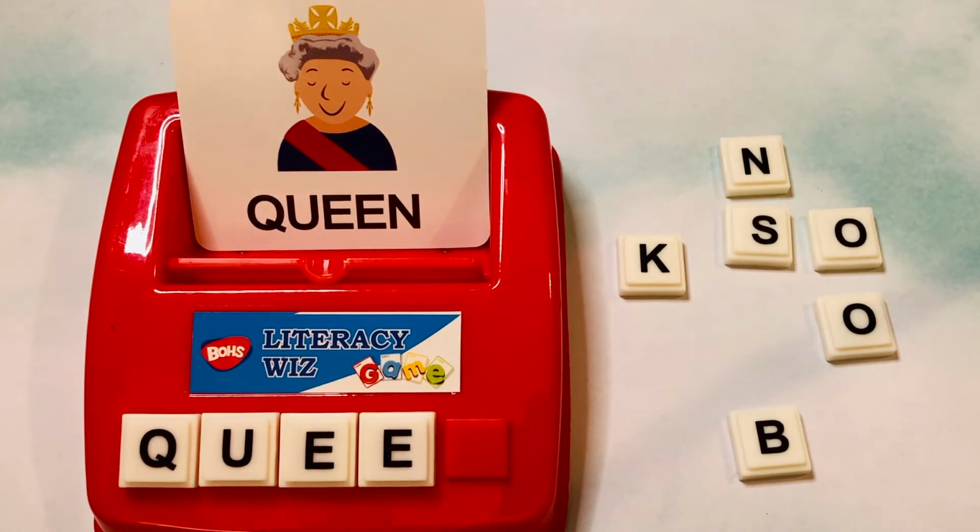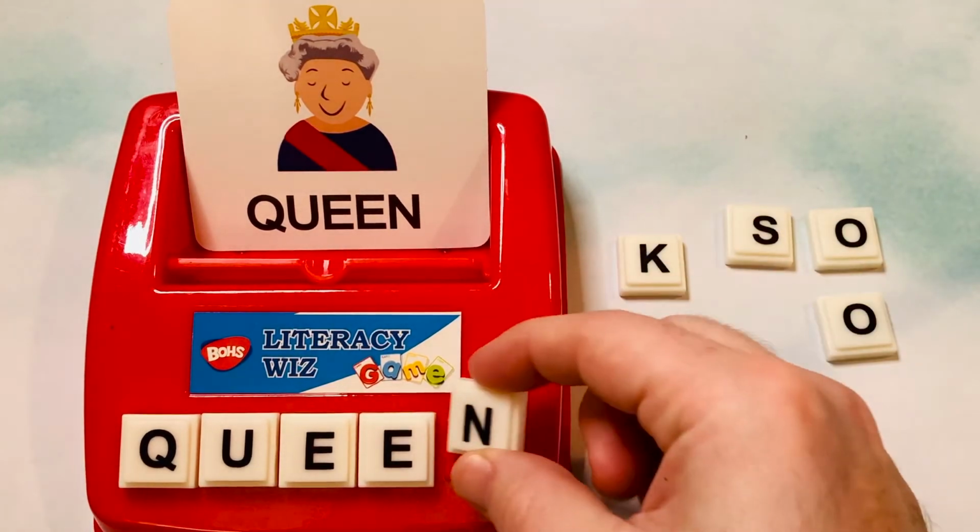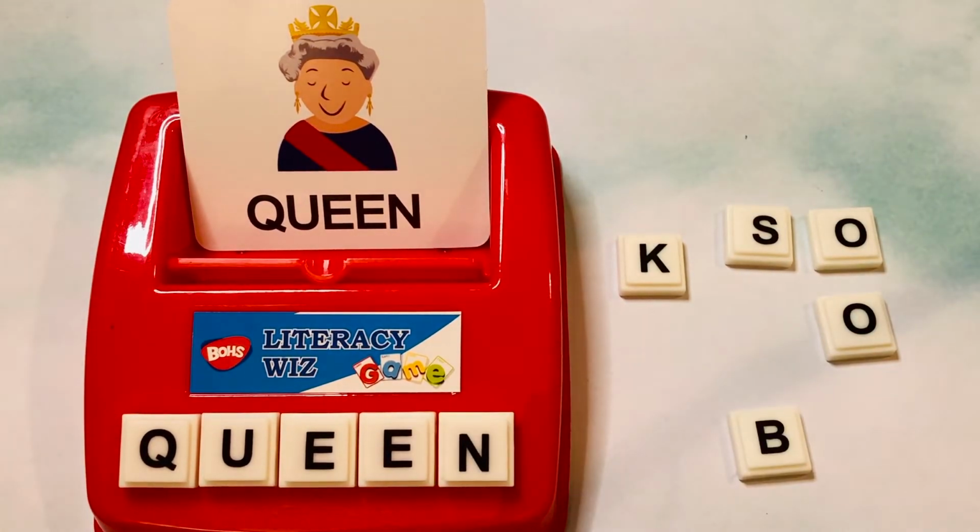Where did that letter N go? Oh, I see it. It went all the way over there. An N. Queen. Q-U-E-E-N spells queen. Q-U-E-E-N is queen. You did a great job learning how to spell new words today.